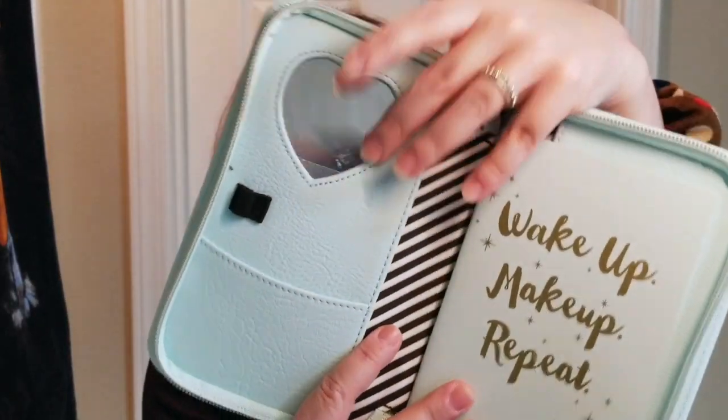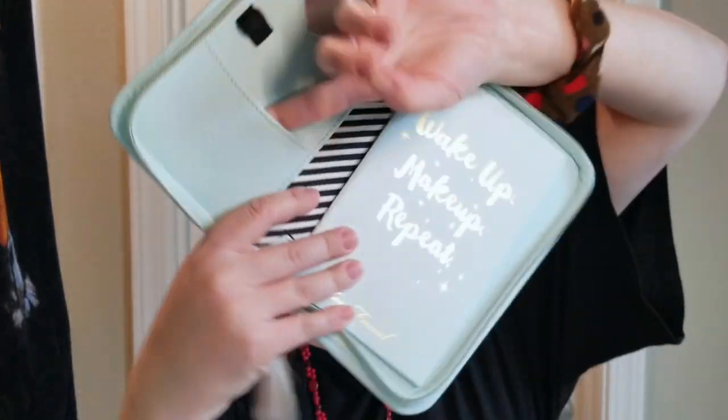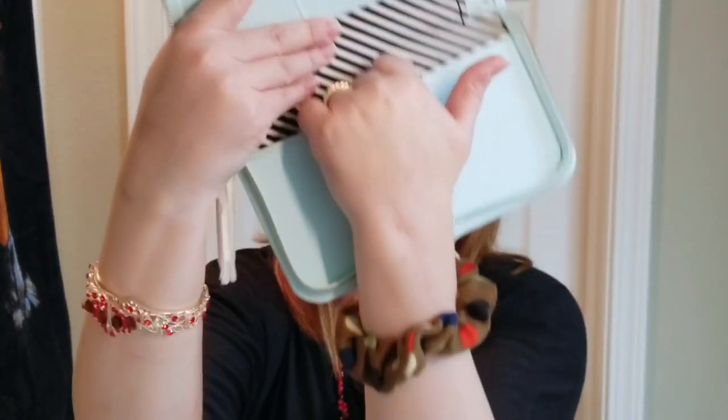Then you open this up and you see this small mirror right there with a heart. There is a little pocket right here on the side, which is really cute. You also have a pocket right here, a pretty deep pocket. And then you have this planner. This is what the planner looks like. Inside of the planner, there is a guide for the 3 or 4 looks that you could do. There's a summer, fall, winter and spring look. Let me just find it for you. So these are the looks.